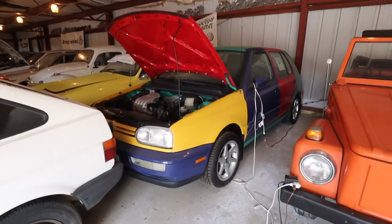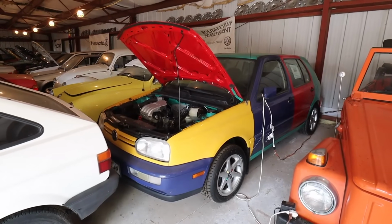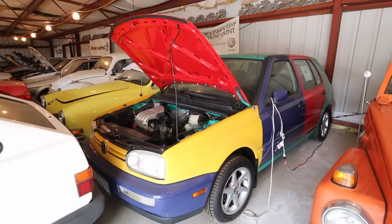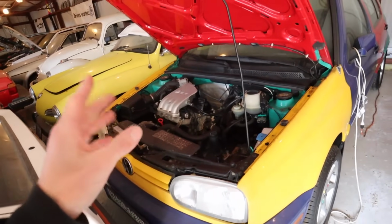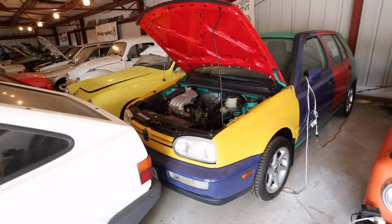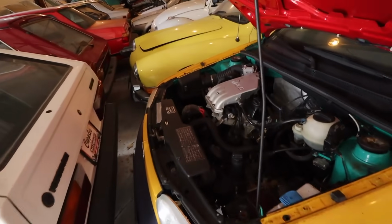You may have seen it in the background of some clips already, but we have the infamous Mark III Golf Harlequin. Volkswagen only made 264 of these Mark III Golfs for the US market. They did end up making the Harlequin Polo or Lupo, which you saw in the last episode of Ross's collection over at my shop. He's actually got a European Polo Harlequin, but here, the US market Mark III Golfs, they only made 264 of them.